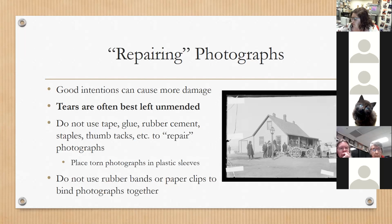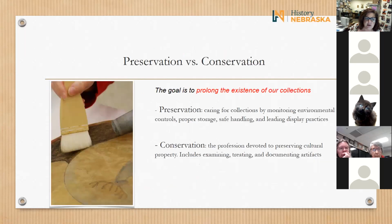You can use these plastic paper clips, but I don't recommend using them for permanent storage, because again, the pressure caused by the paper clips can cause an indentation into the paper or into the photograph. And we don't want that. We want to keep the photographs as pristine as possible.